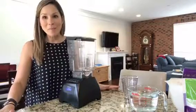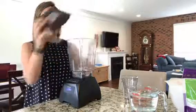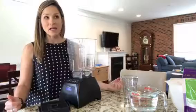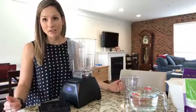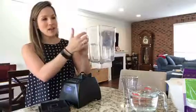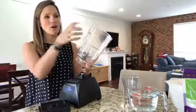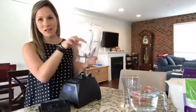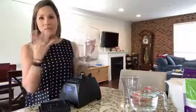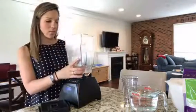This makes me so happy, because with my old blender as an example, washing it was discouragement enough not to use it, and the handle was somehow attached, so it got all crusty and disgusting. This one's just made really well. The handle is not, you can't get food into it, so it's not gross, and you wash it immediately after you use it, and it just has its own wash cycle. It's kind of freaking amazing.